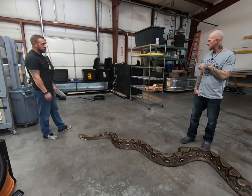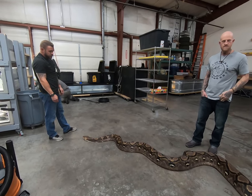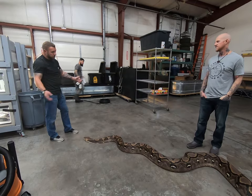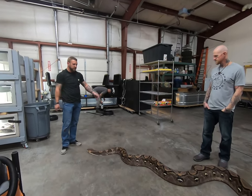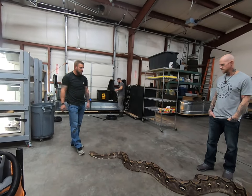I stand here and watch her and make sure that she doesn't try to hump one of us down. And we put her back in. So every now and then she'll actually crawl around and take advantage, but she doesn't move a whole lot unless you start messing with her.